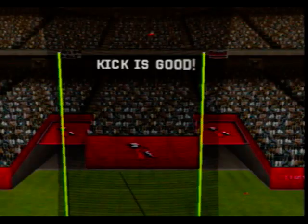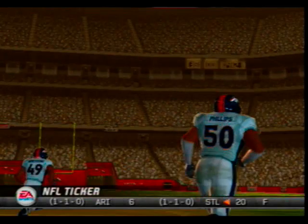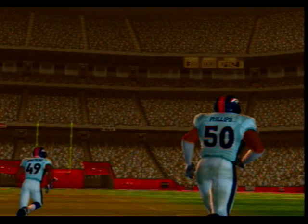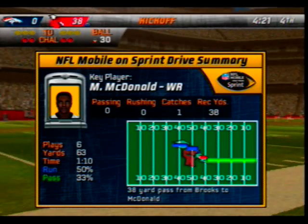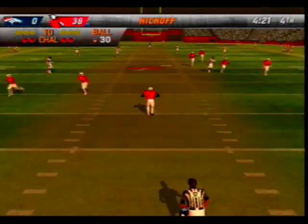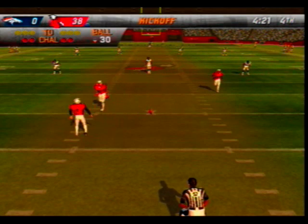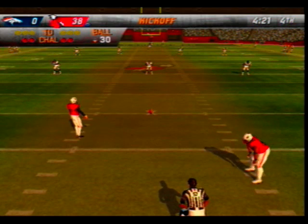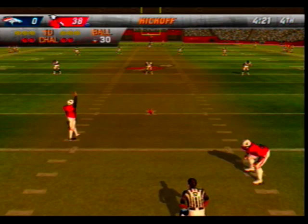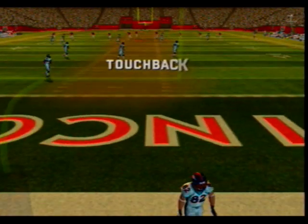Attempt is good. Clawson will be kicking off. That one is out of the end zone.